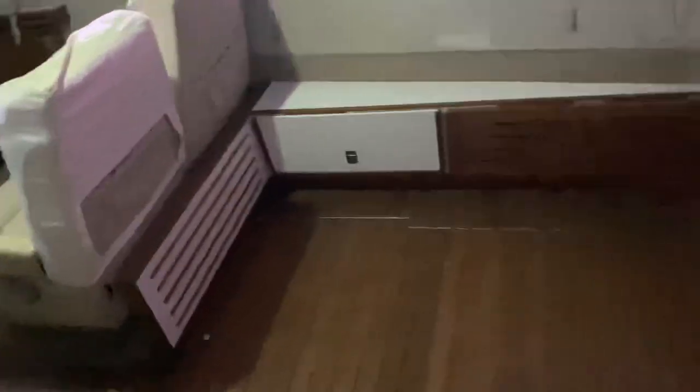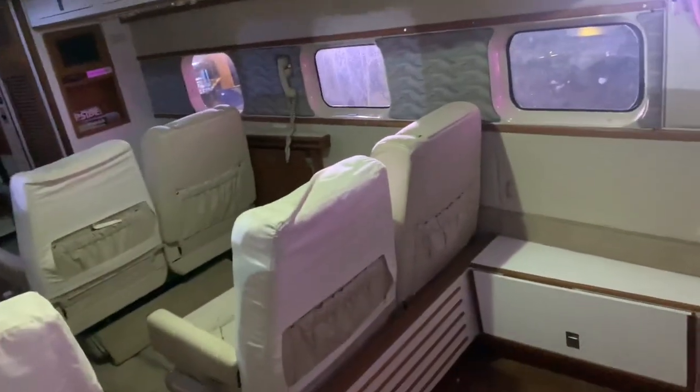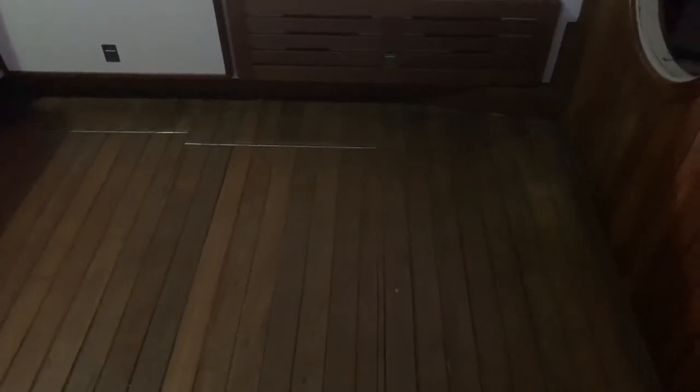Did they cut it? No, they didn't. But you can close it. So this is a plane here. Open. So this, I never thought about it, but it's a jet bridge. And this is a very comfy airplane, actually.